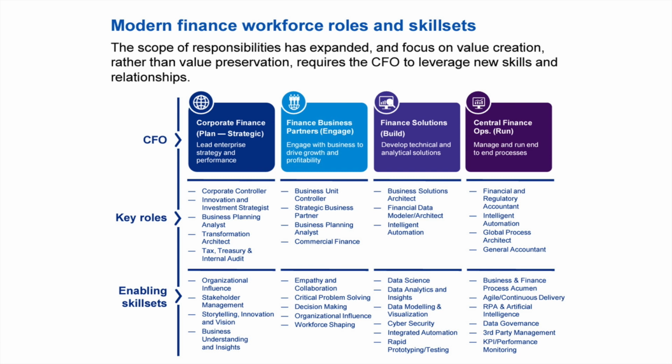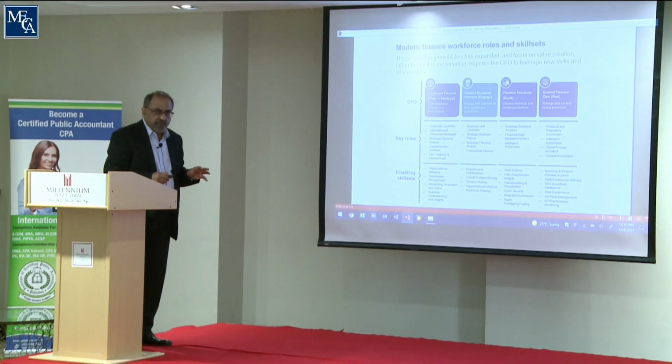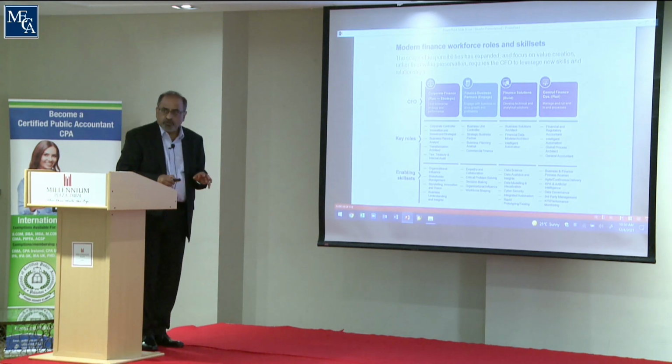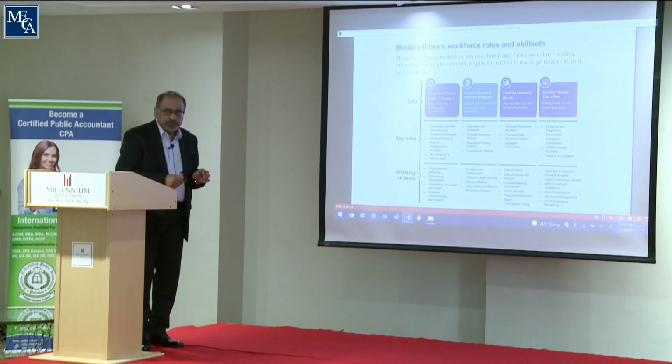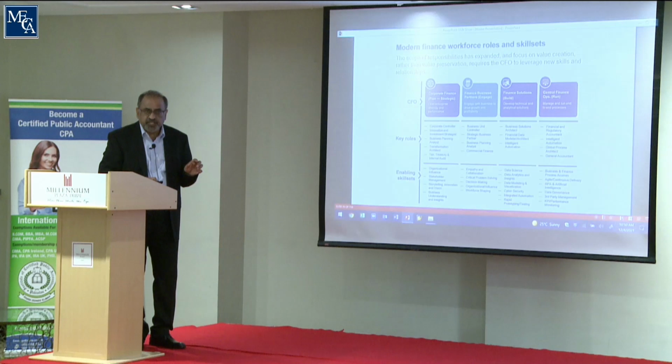The skills are business and finance process automation, agile continuous delivery, RPA and artificial intelligence, data generation, third-party management, the service center, etc. mainly, right? So if you look at these 4 domains and you look at your current role, where do you see yourself in 3 to 5 years? Would you be holding your current position, or you would be in some of these categories, and which category would you be? And if that is your target, then what skills you need to reach that level?